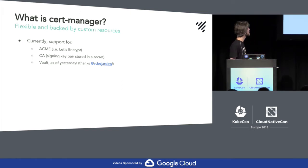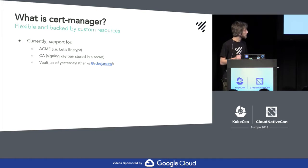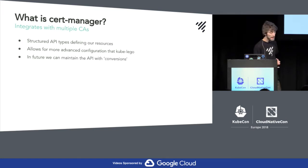And this kind of, to me, shows that we can support more than just Let's Encrypt. This isn't just a one controller problem. And that's kind of really trying to push this general purpose certificate management side of things. It's not just about securing your ingresses anymore. So, yeah, we integrate with multiple CAs.